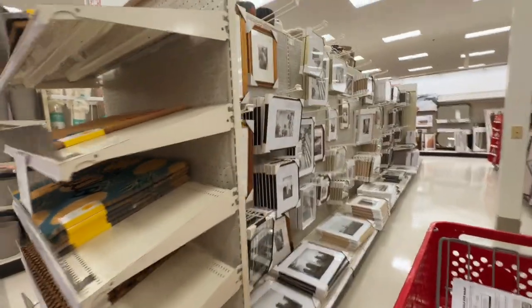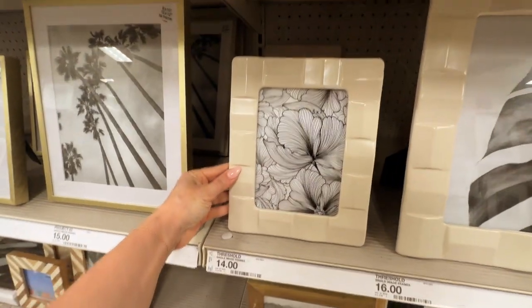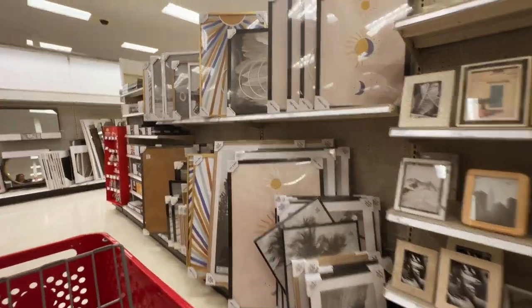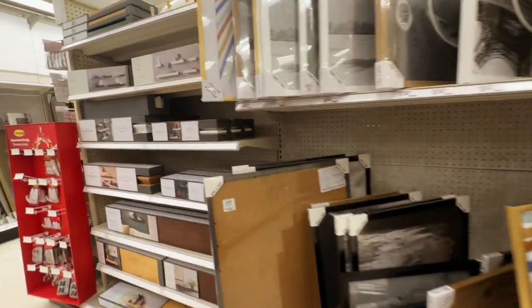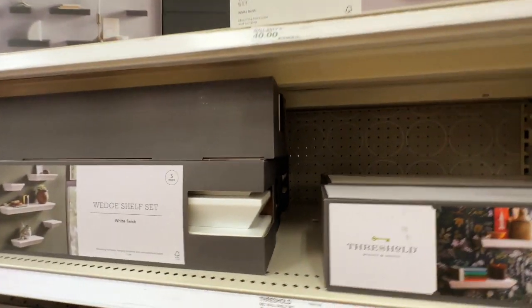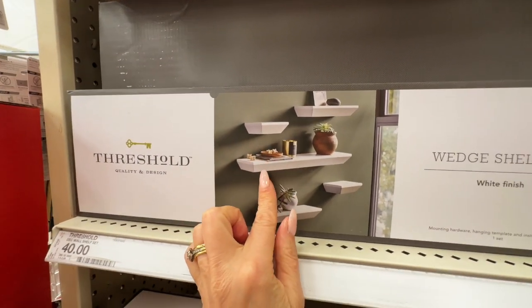Let's have a look at pictures. Oh, that's a pretty frame. Comes in two sizes, 8x10. And then massive frames. Look at the cute shelves. Look what we have. Oh, it's the wedge one. So it's got the beveled inward edges.